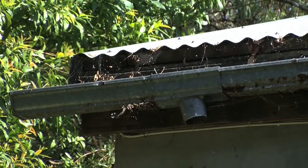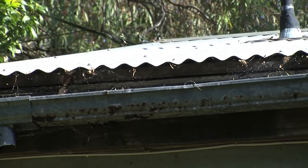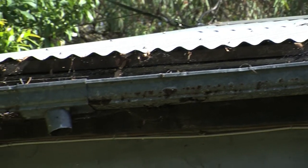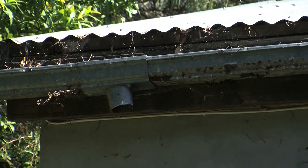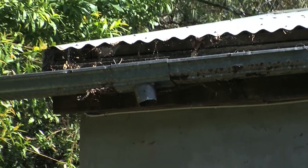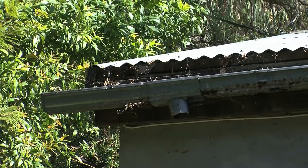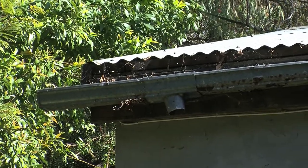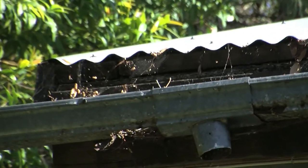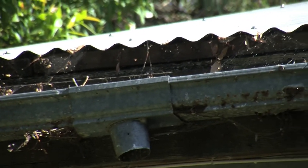This house has a corrugated metal roof and a metal gutter. So a corrugated metal roof is non-combustible, that's a good thing. The metal gutter is a good thing as long as debris stays out of it. But if you look closely at the edge of this metal roof, you'll notice that there are openings between the roof and the fascia board so that embers can enter under the roof into the attic space behind it.